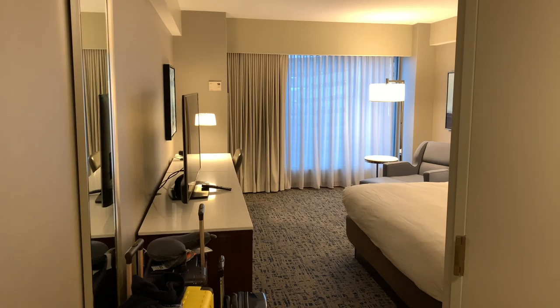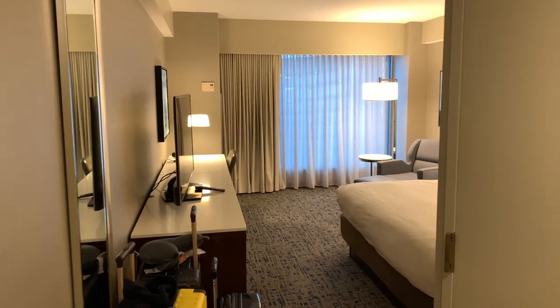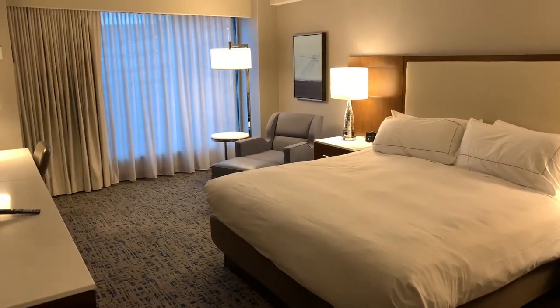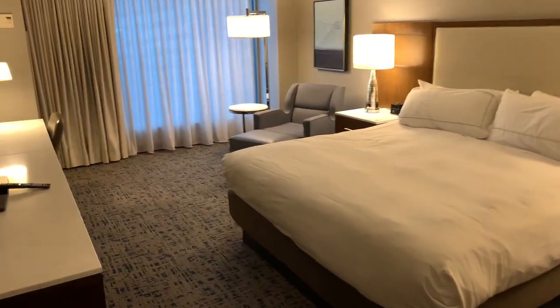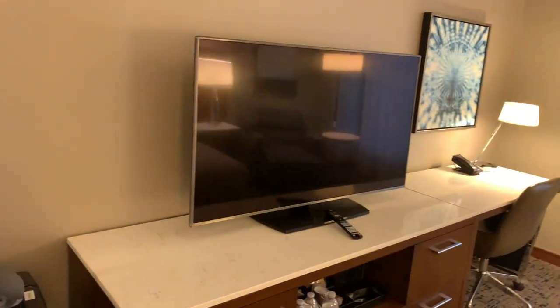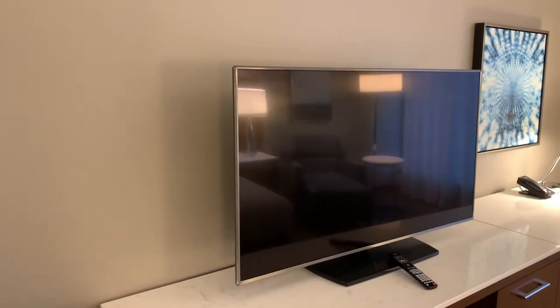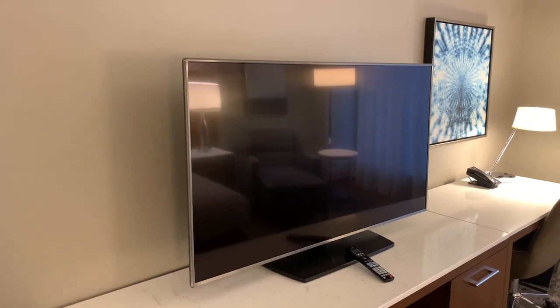So I will be staying at the Hilton Boston Logan Airport tonight. The room I selected is the standard room with a king bed. Here is a large TV so that I can watch movies and show my content from my computer and much more.